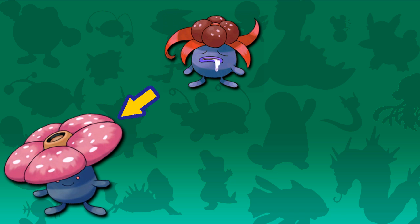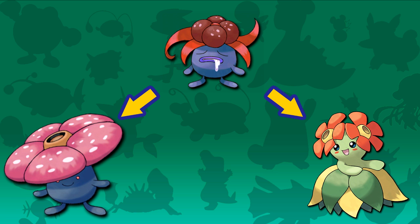Today I'll be looking at the branched evolutions of Gloom, which are Vileplume and Bellossom. Gloom evolves into Vileplume when exposed to a leaf stone, and into Bellossom when exposed to a sunstone.